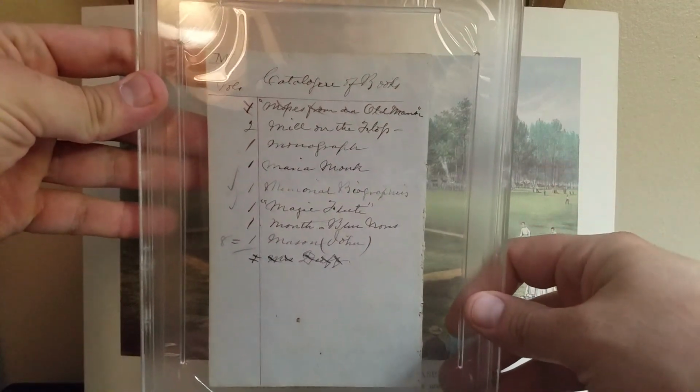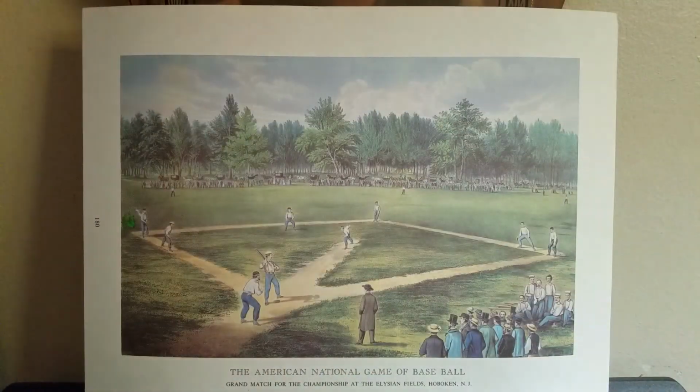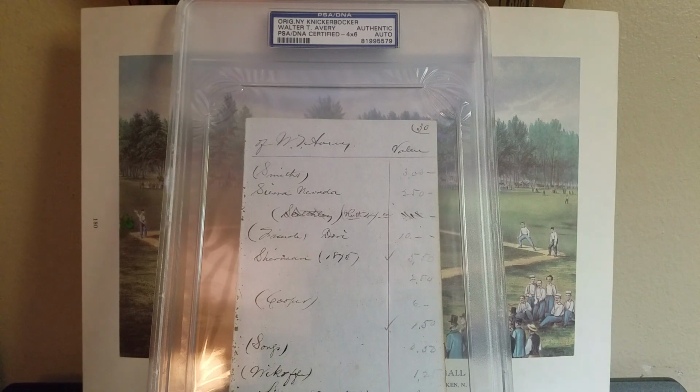And for any of you YouTubers out there who are truly into vintage and vintage signatures, if you can get a hold of one of these, because like I said, they are out there. Like I said, there's a couple up right now. If you can get a hold of one of these, I would definitely do it, because it's really cool owning a piece that's this old.